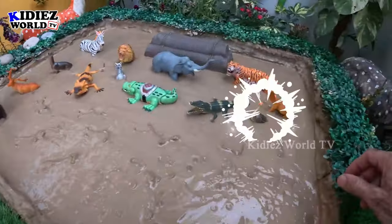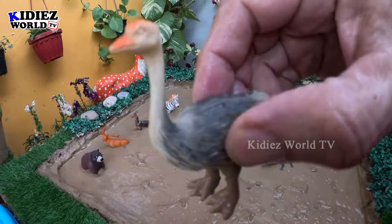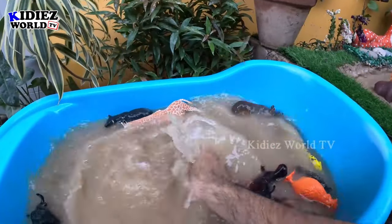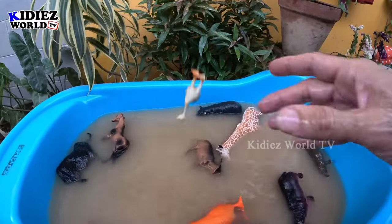Let's see what we have next in the mud ground, and we have here an ostrich, which is a big bird who cannot fly, and that's a big wild animal. So let's make her clean. Here we go, ostrich.